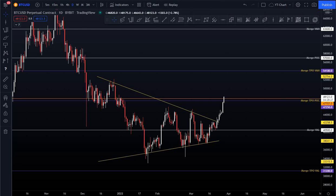I'm really more interested in 52,217 for that though, and then 49,522. Those are the two levels above us. Just so you guys know, I'll put them on the chart one time here, 49,522. And the level above that is coming in right here at 52,217. Okay, so those are the two levels I'm most interested in.